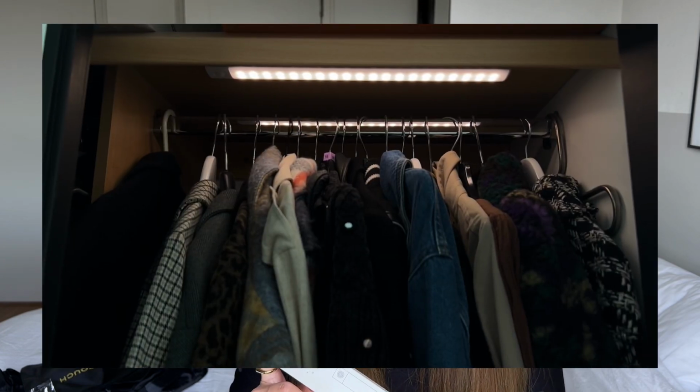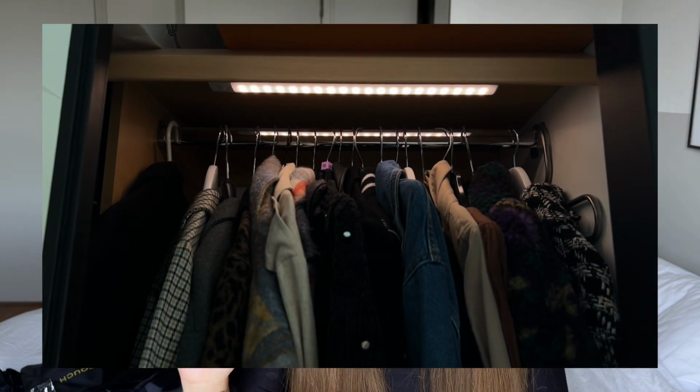My kitchen doesn't need it, and my hallway definitely needs it because light doesn't really get to that area, so I do need some sort of lights there. So I'm going to put one of these in the hallway as well.